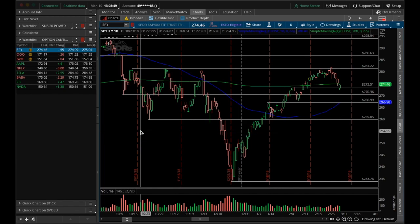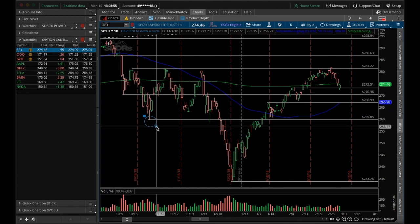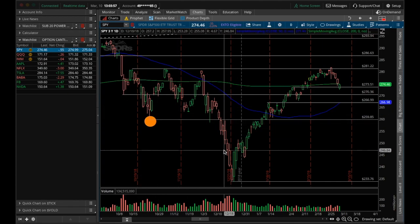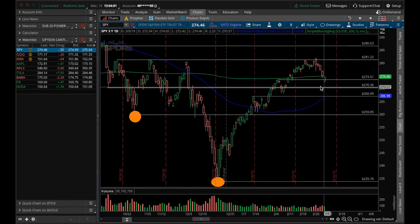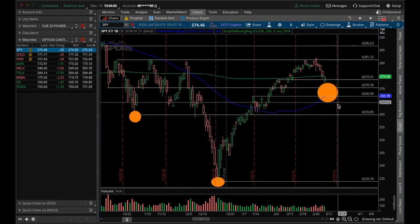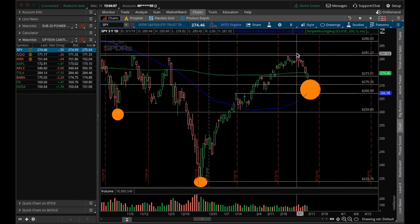So jumping right in with SPY, if we're zoomed out a little bit, we can see a bullish pattern starting to emerge, and that would be an inverse head and shoulders where we have shoulder number one forming here, a lower low forming, which would be our head, and the potential and possibility for another shoulder to be formed somewhere in this area now that we're pulling back off of this high here at 281.22 just about.